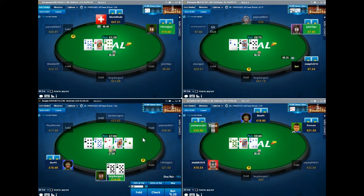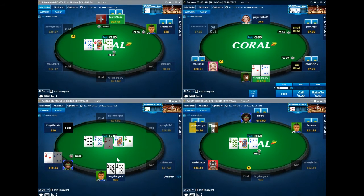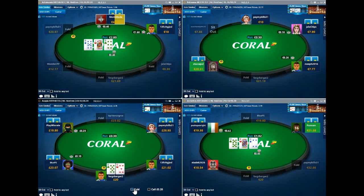And the ace is the nut low card for us now. The chances of us being ahead here are pretty slim, so yeah, he gets there on the river, unfortunately, which is a little bit upsetting, but hey, these things, they do happen.